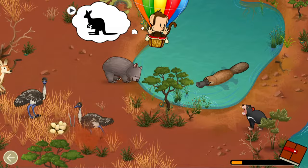Orangutan! Great job! Reptiles have scales. Can you find a reptile? Reptile! Well done! Find an animal name that starts with the letter T. T. Tiger! Great job! You earned a badge! Water buffalo! Tap Milo to go back to the world map. Where should Milo go next? Africa! Let's go!